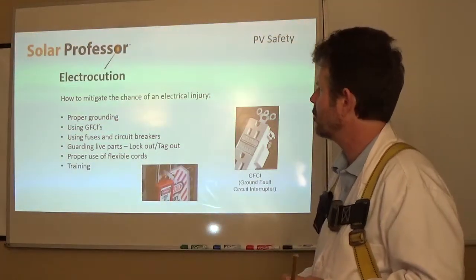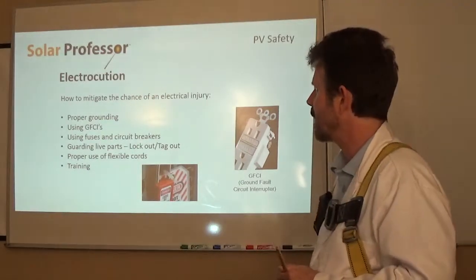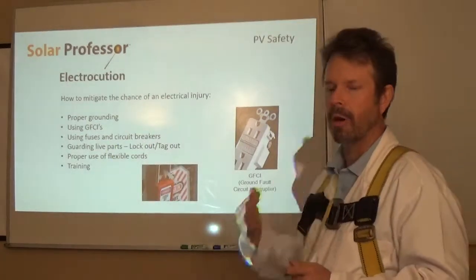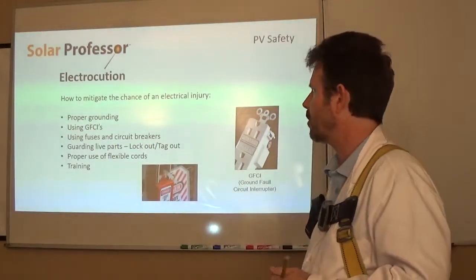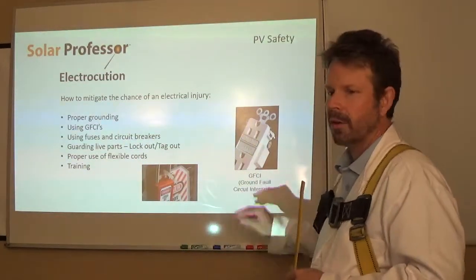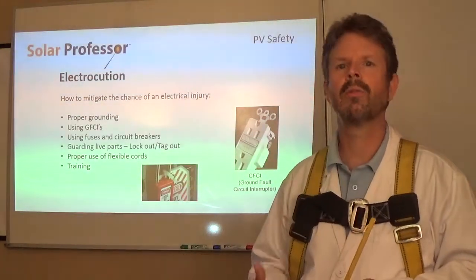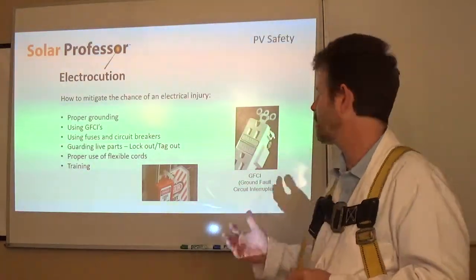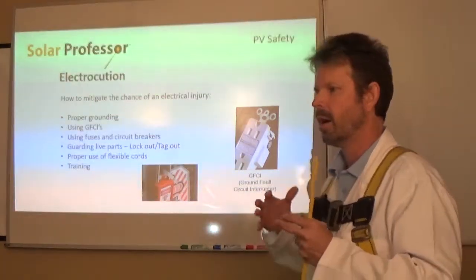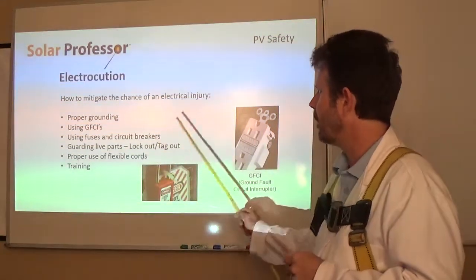Here's a couple of things in regards to mitigating the electrocution type hazards. Proper grounding, so the green wire, and we've talked about that before. Using ground fault circuit interrupters. Ground fault circuit interrupters are required on a job site now. When you're using power tools or power machinery, they're supposed to be plugged into a GFCI, and there are special boxes that you can buy for construction work that provide the GFCI for you.